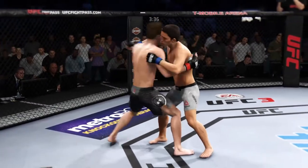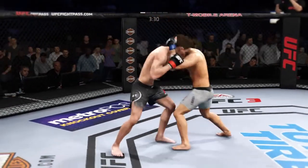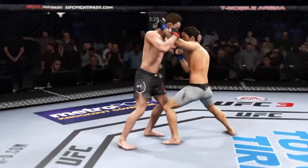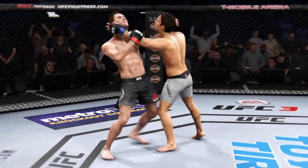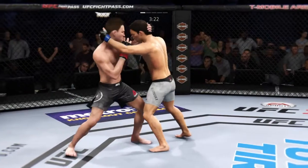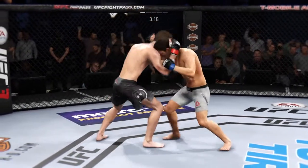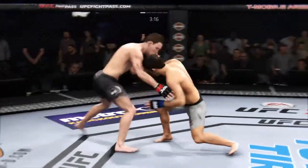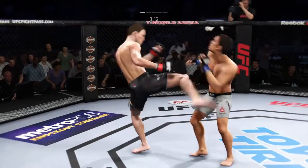He's controlling with the double underhooks. Oh, now he's got the tie clinch, Joe. Keeping busy here on the clinch with the knees. Benavidez gets the tie clinch here. Oh, good opportunity to do damage here. He's got that tie clinch. That knee might have landed there. Battle for position here.